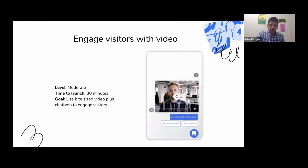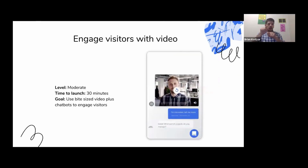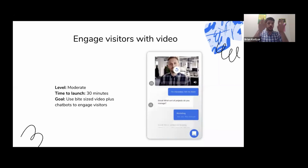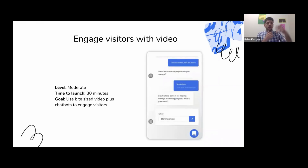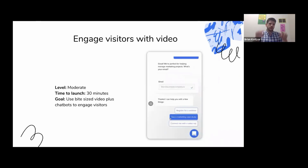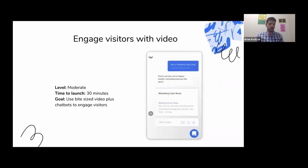And then as you can see just below in this GIF, we have a couple of options that they can take. I apologize if it's a little hard to read, but a couple of options that they can take to begin the qualification process. So intro, some context setting, and then they start to interact with our bot to qualify themselves for whatever the next step in the journey is.